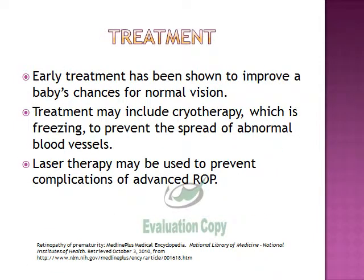Early treatment has been shown to improve a baby's chances for normal vision. Treatment should start within 72 hours of the eye exam. Some babies with plus disease need immediate treatment. Treatment may include cryotherapy, which is freezing to prevent the spread of abnormal blood vessels.